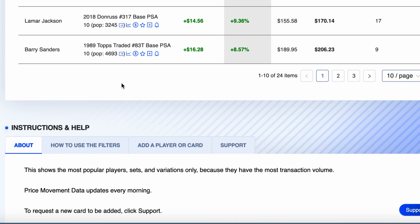Next on the list, Lamar Jackson 2018 Donruss base. Pop count of 3245. 17 sales on the week, so about a 0.5% sales volume. Up 9.36%.